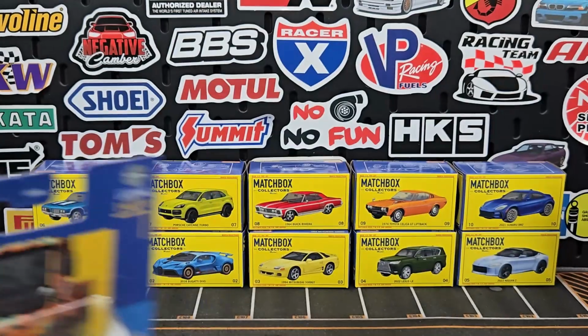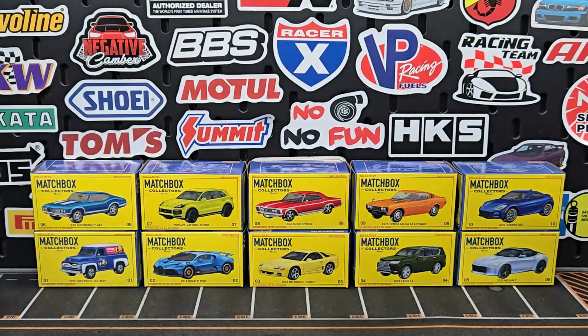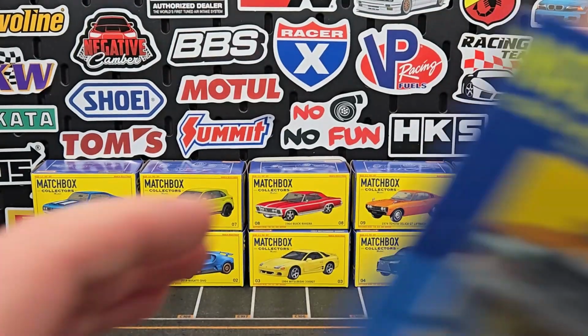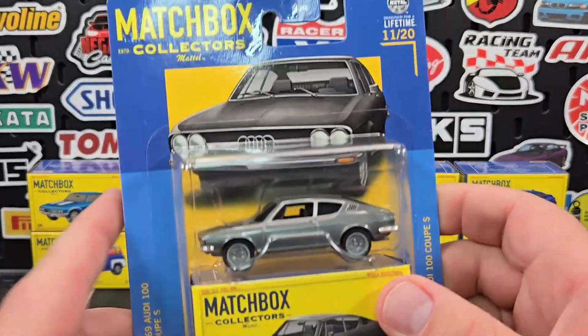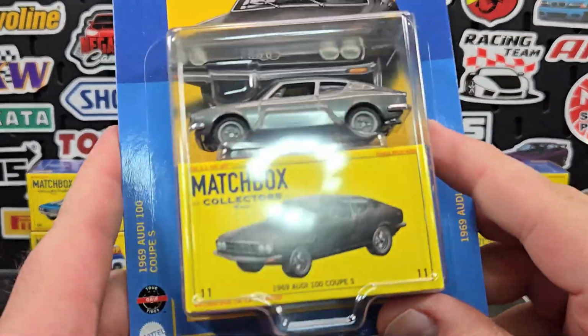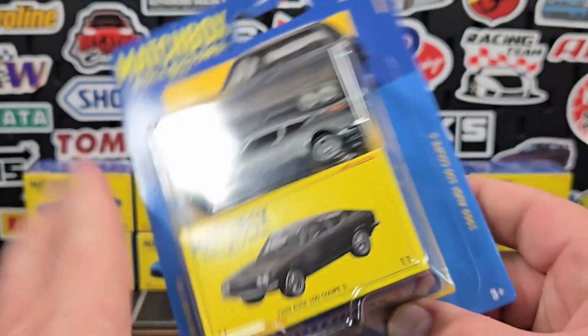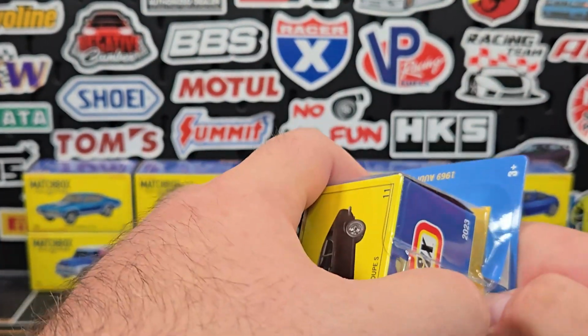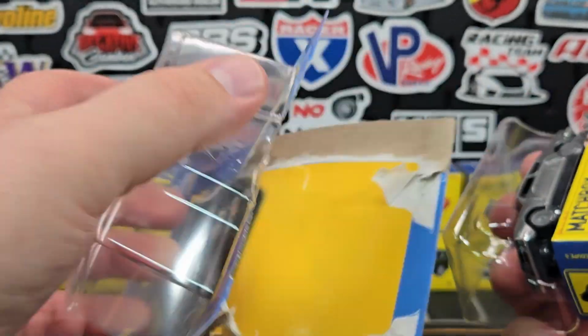So we will go through these in order. We'll put these in, let's see, 15, 14, 13, 12, and 11. All right, number 11, going through in order. We'll jump from 10 to 11. That is, of course, the '69 Audi 100 Coupe S, brand spanking new casting for collectors, brand spanking new casting for 2024. So we'll get this popped out of there.